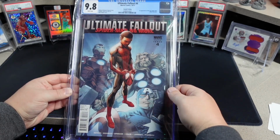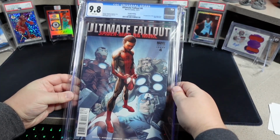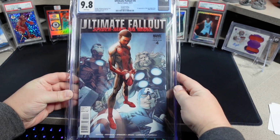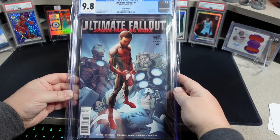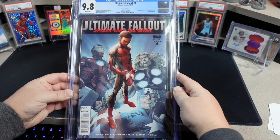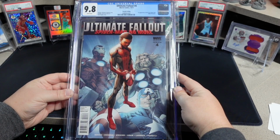Once again, the second print, the unique thing about this is showing his face. On the first print, his face is shadowed out and you can't see it. It's behind the Ultimate Fallout banner, if you will. Very affordable, especially if you're a big Miles fan. The first print still goes for around $3,000. That got up to $4,000 during the peak. That has pulled back as well. Once again, this was just a matter of me buying this at completely the wrong time. But this has definitely leveled out around that $600 and some mark.